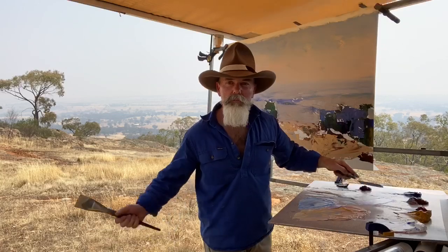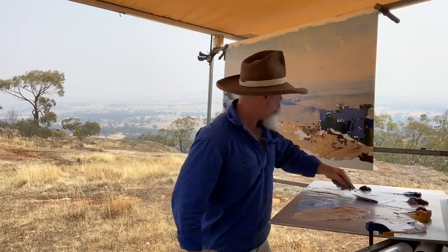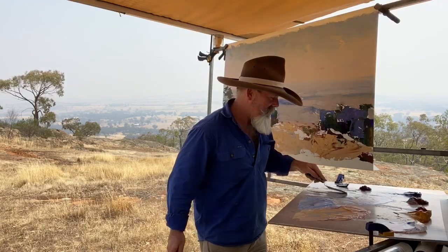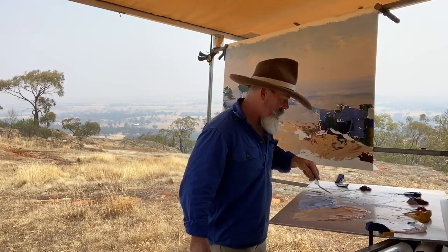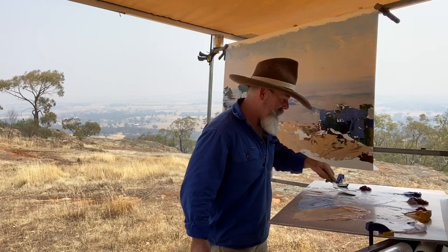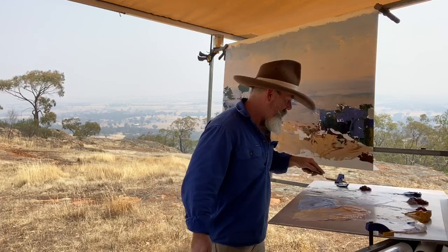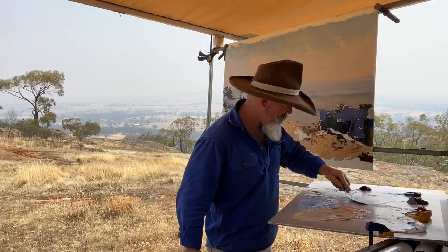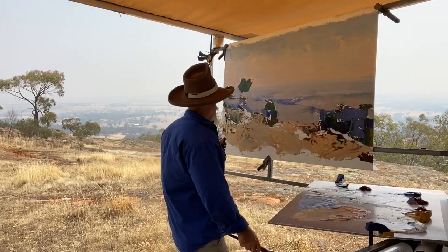It's got a lot of lichen and moss growing on those rocks, so even though the rocks are kind of a grey colour, there's a lot of pale green lichens and stuff, so I'll mix up a bit of a pale green colour here with yellow ochre, viridian green, a bit of white and stuff like that. Half mix it with my rock and whatever.